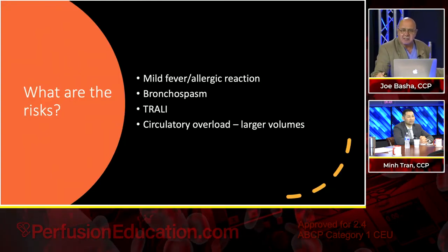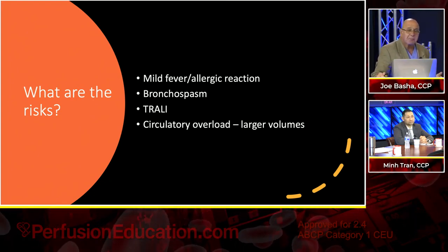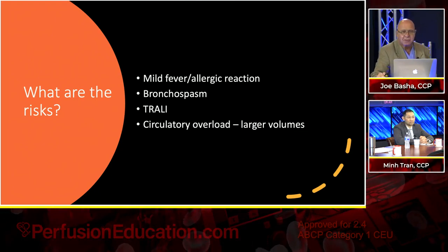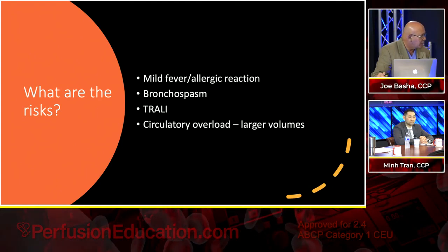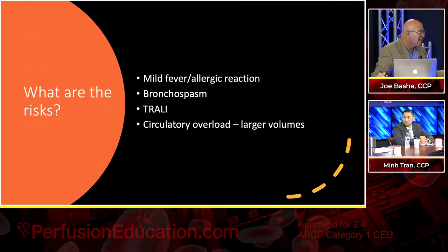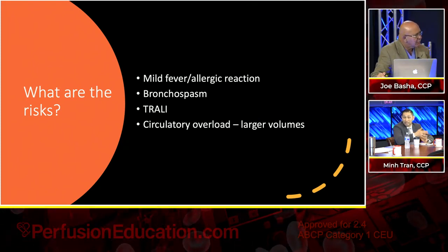So what are the risks? Well, they can range from mild fever to allergic reaction. You can have bronchospasm, which can be quite severe. You can develop TRALI, or transfusion-related acute lung injury, from a plasma transfusion. And you can, of course, have circulatory overload with larger volumes. Now, the doses they're giving are about 200 to 300 mLs of plasma, so it's not that much. That's a unit, maybe a unit and a half, maybe on a good day. So it's not really a lot.